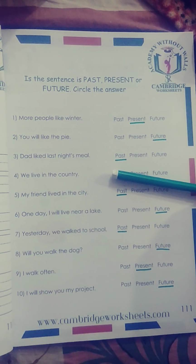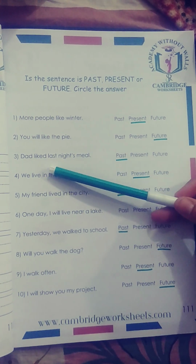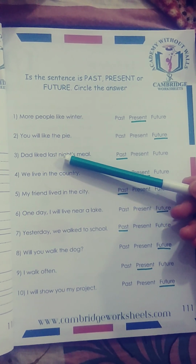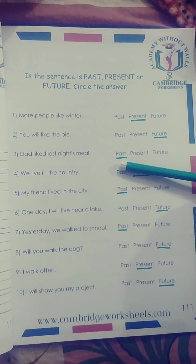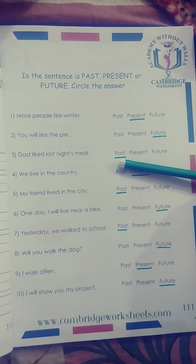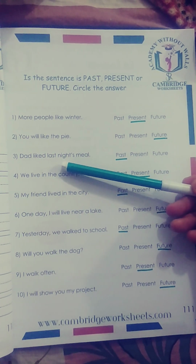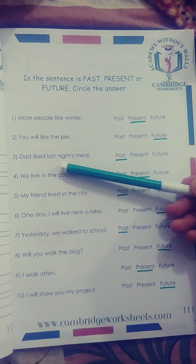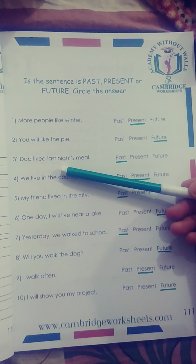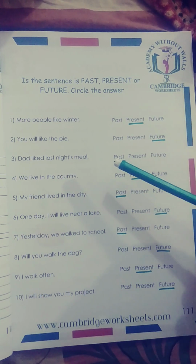Number three, Dad liked last night's meal. Look, liked is the second form of the verb, and last night indicates that this is the past. Okay, this sentence is from past tense. How? Because liked is used. Like, that is the second form. And keep in mind, in past tense we use the second form of the verb.